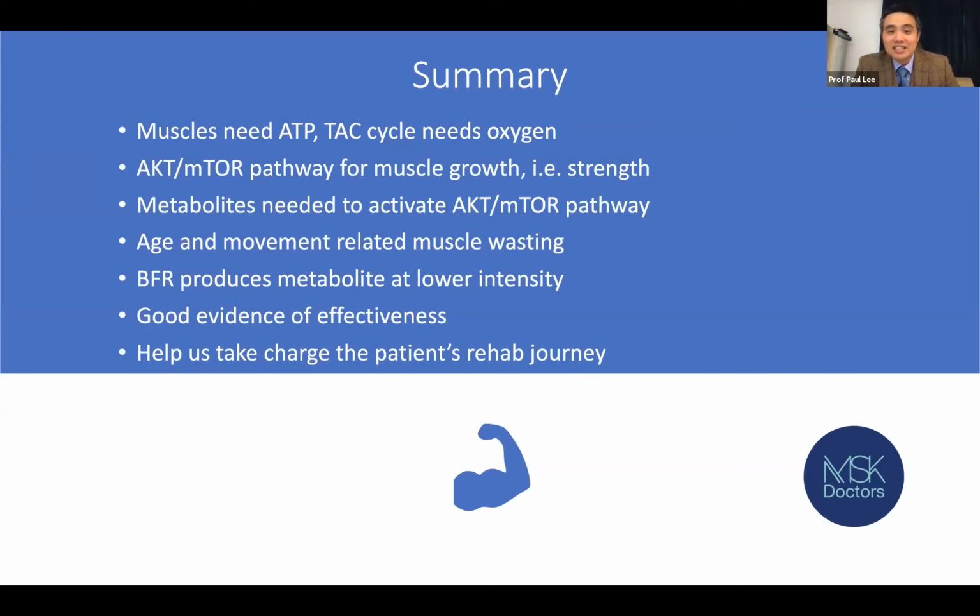Metabolic stress is needed to make this pathway happen. Don't forget that age and movement relate to muscle wasting. And in summary, really, BFR can produce higher metabolites at a lower intensity in a much safer environment. It's quite good evidence for its effectiveness.